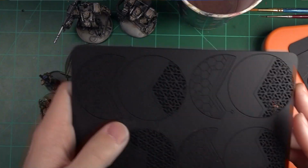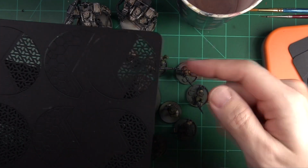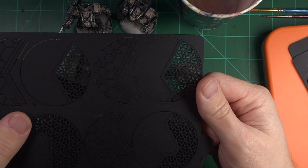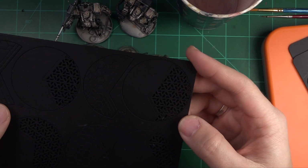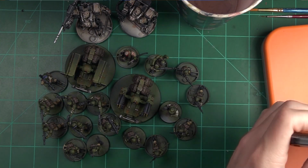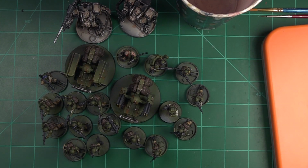So I'm not sure if under the grading where the base will go, if I want to spray the bases blue so it looks like there's kind of a water or blue glow on it. I don't know yet. I don't want it to look stupid, but I also kind of don't want it to look like I was lazy either. So hopefully that's what I'm going to be working on while I'm at the shop today, and we'll see how that goes.